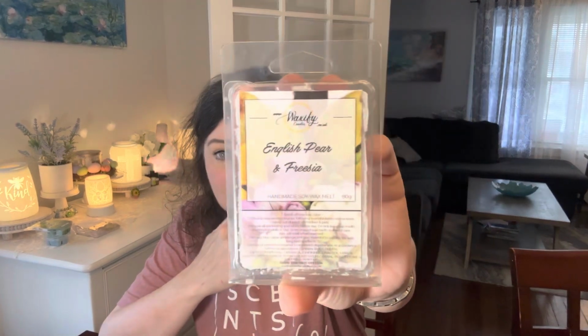I would purchase more of that. That was phenomenal. Absolutely phenomenal. So if you're able to find Waxify candles, English pear and freesia, and you love floral, highly recommend. Beautiful. Absolutely beautiful. Happy Mother's Day, UK.